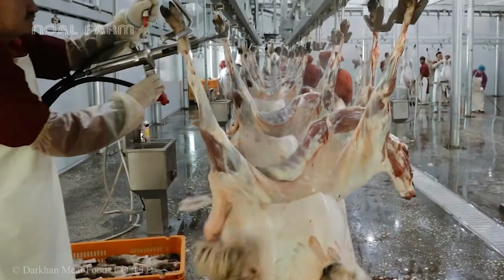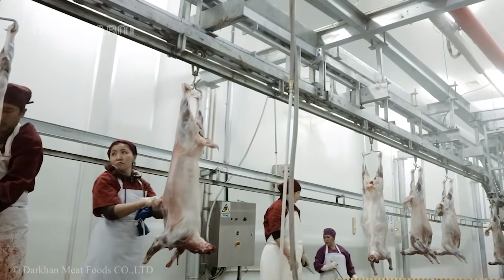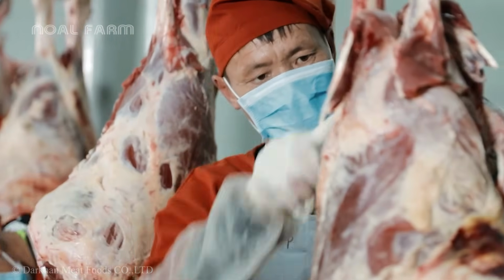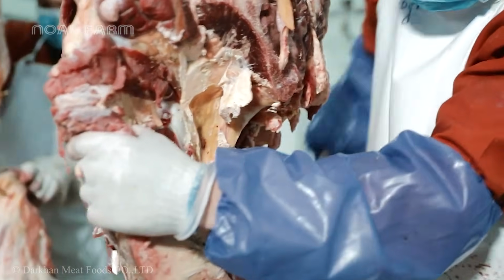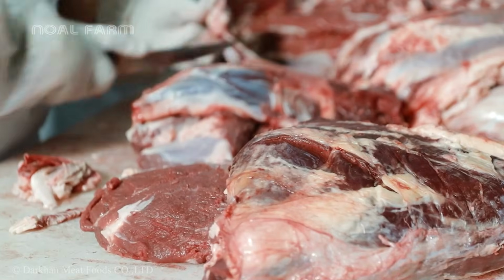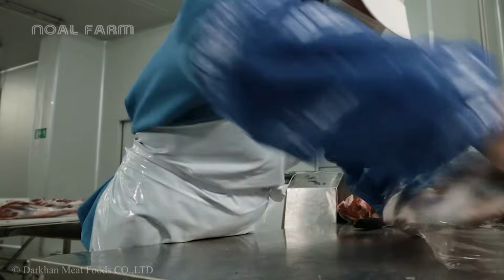Goat meat is widely welcomed by consumers. It is carefully processed and cleaned before being displayed on the shelves of supermarket chains. The goat meat goes through processes such as cleaning, fat trimming, and portioning according to the intended method of preparation.